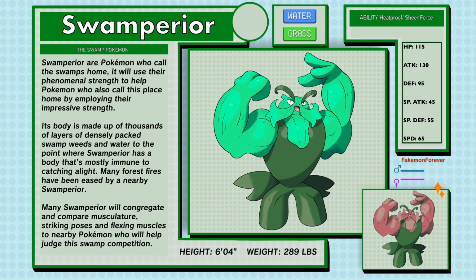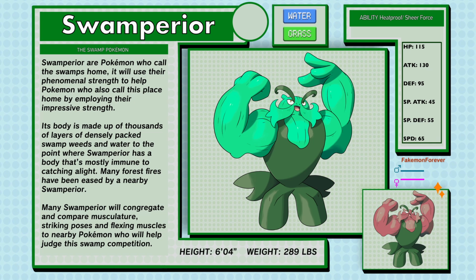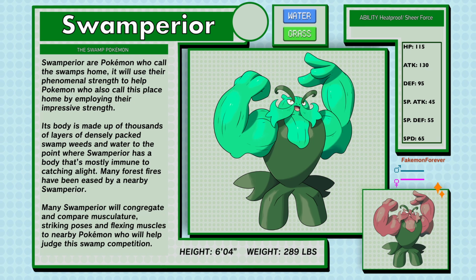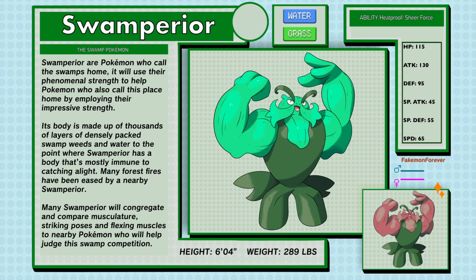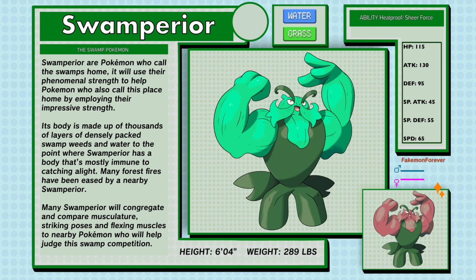Swamperia, the swamp Pokemon, are water and grass type. Swamperia are Pokemon who call the swamps home. It will use their phenomenal strength to help Pokemon who call this place home. Its body is made up of thousands of layers of densely packed swamp weeds and water to the point where Swamperia has a body that's mostly immune to catching a light.